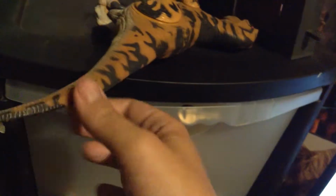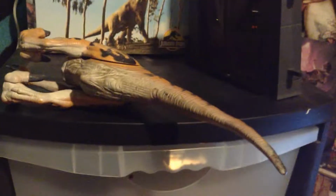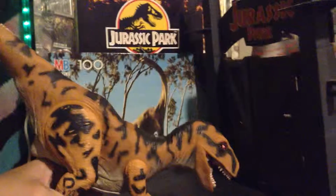Stuffing inside of it, so it's not just empty rubber like they did a lot with the Lost World figures. Which I'm not complaining because Lost World's better than what we have now. But it's just still, it's cool. Makes it feel really fleshy. Yeah. I like the paint job.